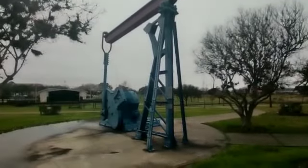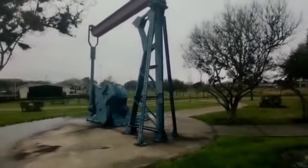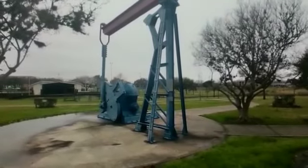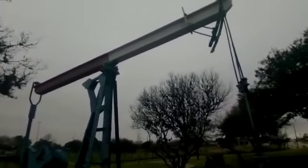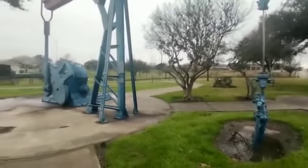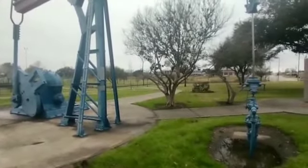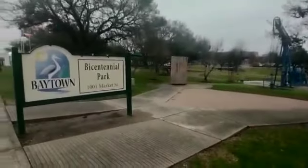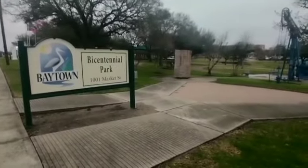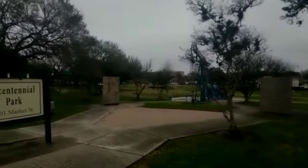So this concludes our tour today of the vintage, antique, historical Lufkin pump shaft oil well, or it's also referred to as a pumping unit, right here in Baytown, Texas. So this oil well is featured at Bicentennial Park, Baytown, Texas. It's a very cold day, about 45 degrees, with a lot of precipitation.